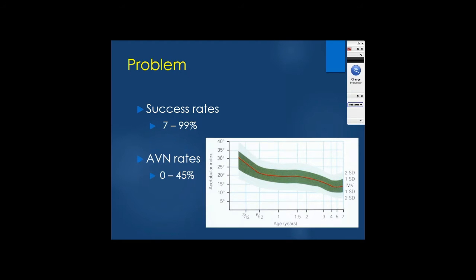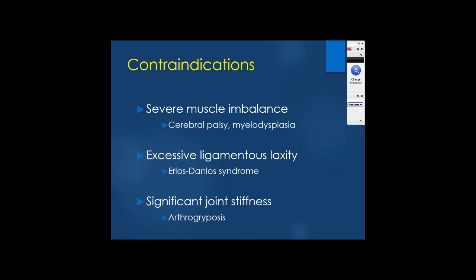The problem with the results of looking at Pavlik harness use and other things is the success rate has a huge variation, and the AVN rate has a huge variation because we tend to lump all those 4 previous conditions all into one when we look at the results. So what I'd like to do in this talk is look at the different types of treatment for each one of those 4 categories.